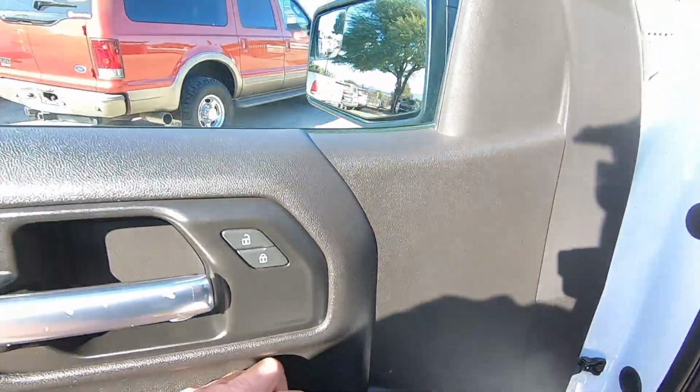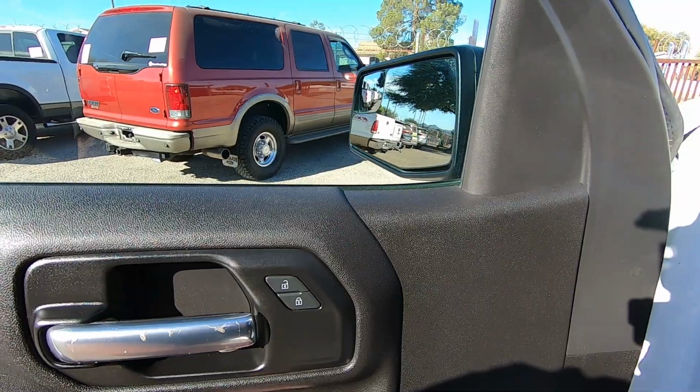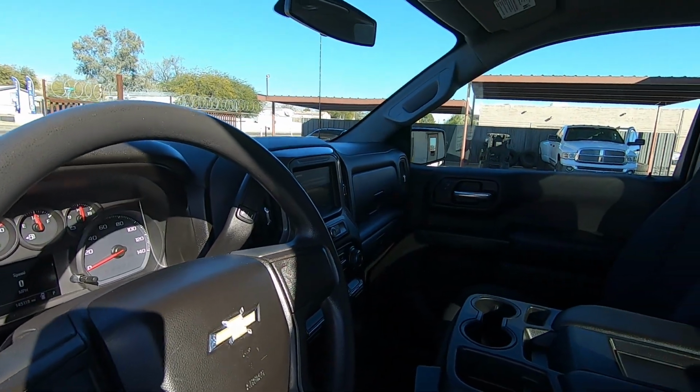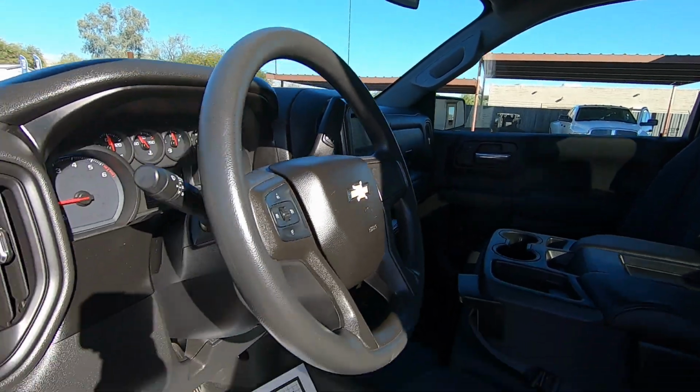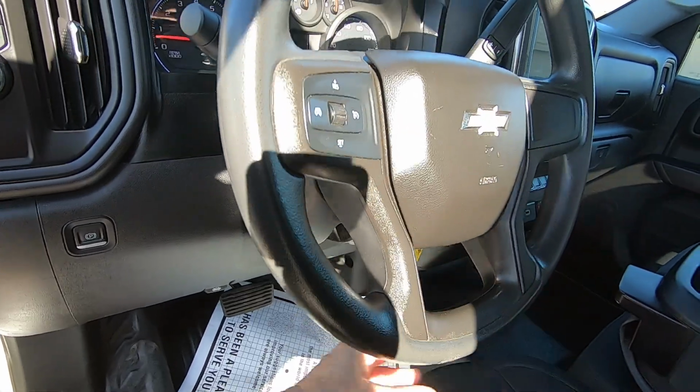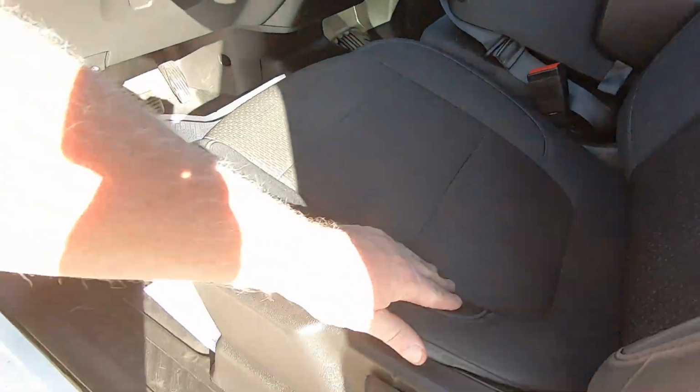It's got power mirrors too, also unusual. Out, in, up, and down. Other side, out, in, up, and down. They move fast, which means they probably replaced them pretty recently. There's your tilt wheel. It's got tilt. Seat's in good shape.